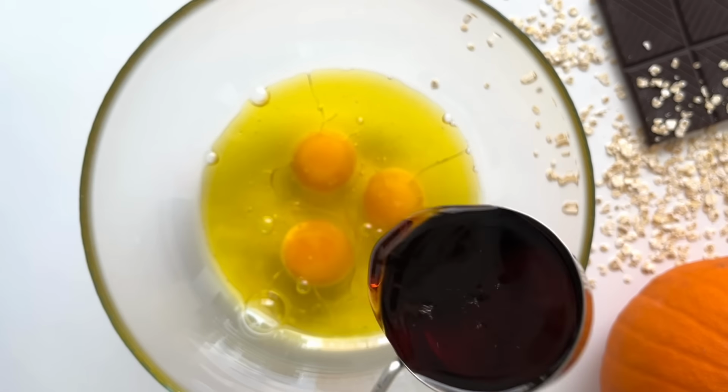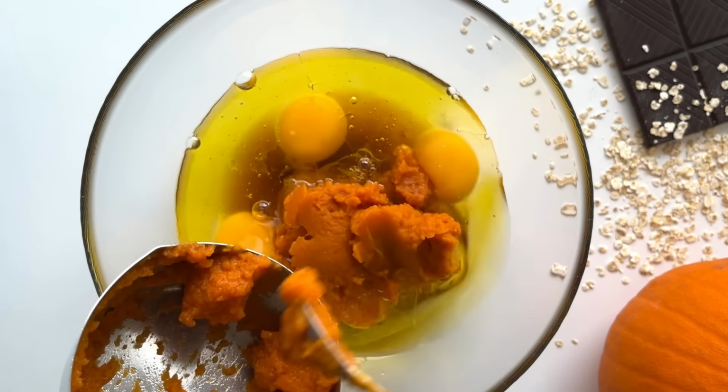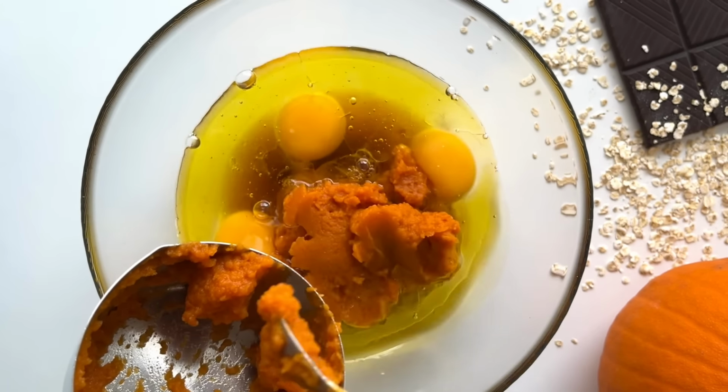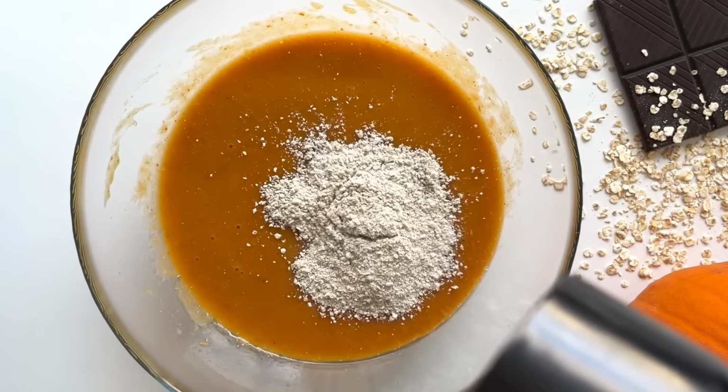Next, for a snack, we're gonna make healthier chocolate muffins. I start by mixing all the wet ingredients together. Eggs, olive oil or melted coconut oil, maple syrup or any liquid sweetener you like, and pumpkin puree. Then I added the dry ingredients, oat flour, unsweetened cacao powder, vegan chocolate protein powder, baking powder, and a pinch of salt. Then I just stir to combine.